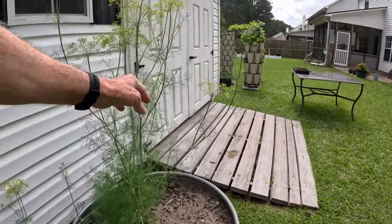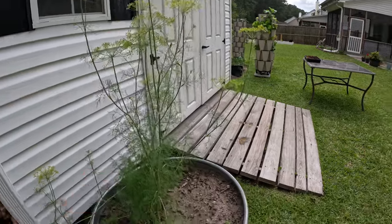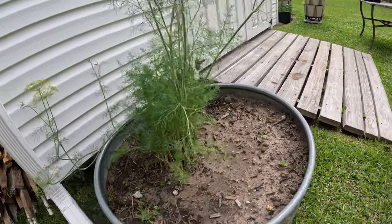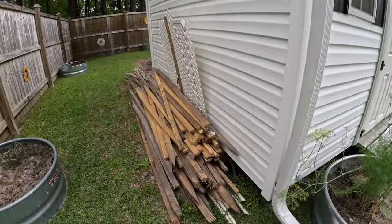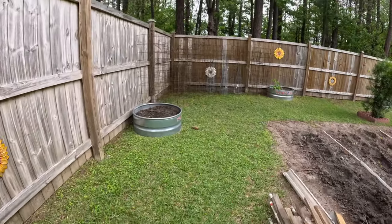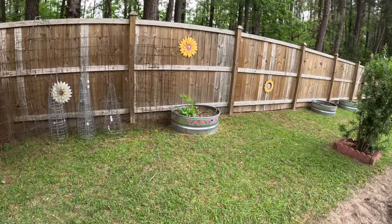Our broccoli, our dill is going to seed. We did plant some more dill in here, so we got some more growing. That's turned out to be really good. We put that on our eggs just about every morning. Put it on some chicken last night. It was really good. So we're continuing to use that.